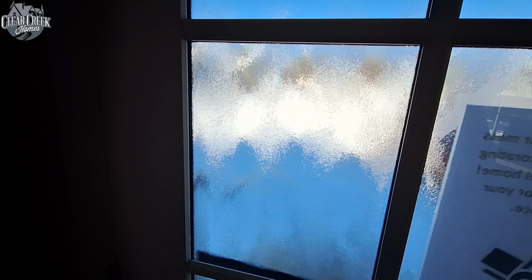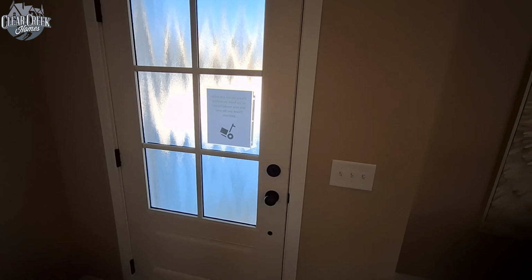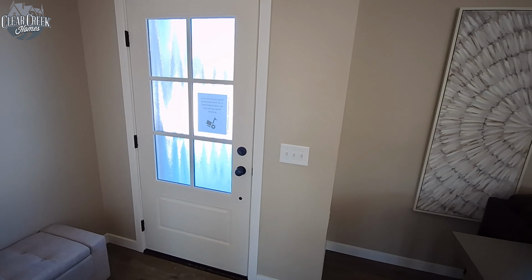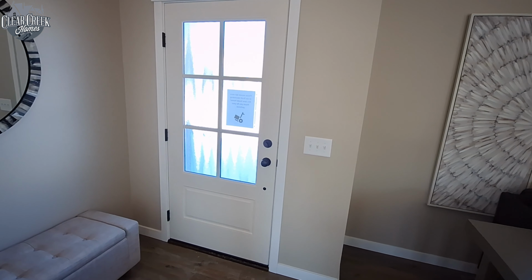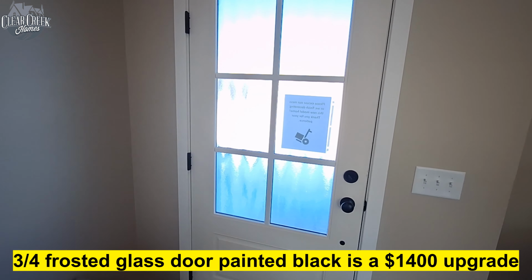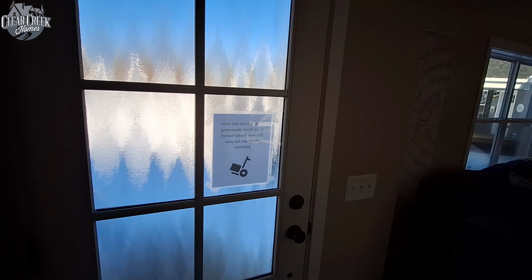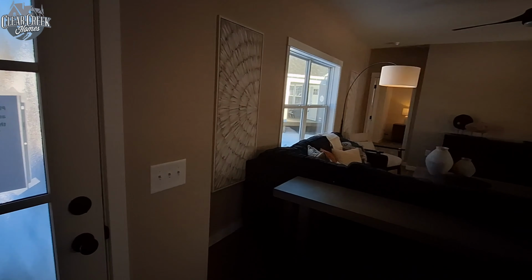So see, now you can kind of see a little bit more of that glass. Never seen anything like that in the door before. It's a really nice upgraded door, and I like the way it looks. Lets a ton of light in. They can't see you, you can't see them.